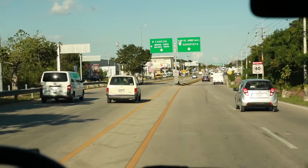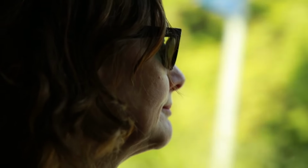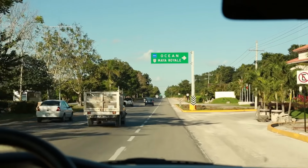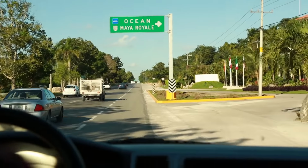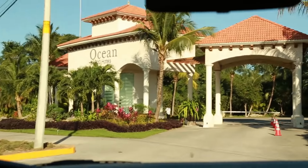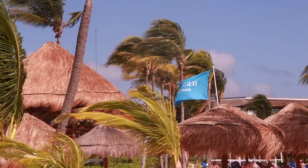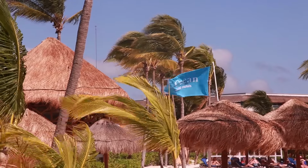All our trips headed south along Highway 307. Tulum was about an hour away, and Coba an hour and a half. We returned back around 4 p.m., plenty of time to catch some more rays by the pool and listen to the mariachi band that serenades you as you swim.